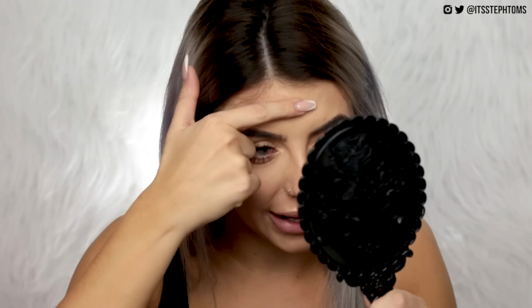Like I said, under eyes is creased. Here it just looks very cakey. It doesn't feel that great either now. It does feel like I've actually got something on my face. There is transfer as well. All in all, I'm just a bit like, damn.